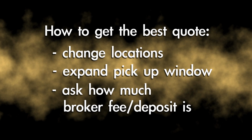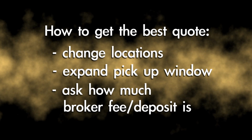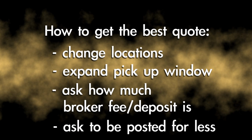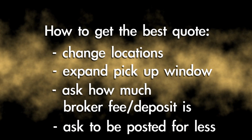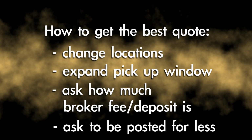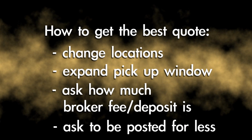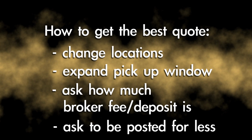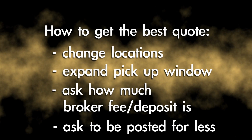And then finally, if you're really strapped for cash and you don't like the quote that he's given you, you could ask, can you lower it just a little bit below the lower end of the price range? Beware, the vehicle may not get picked up at that rate, but you're so close to the lower end of the appropriate prices, you could still get picked up. It's possible, but don't hold your breath.